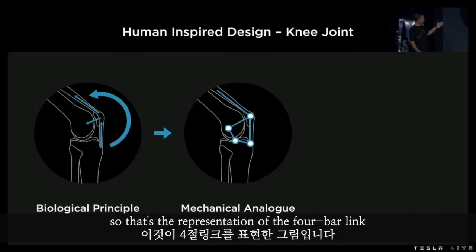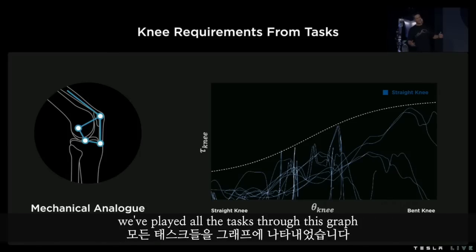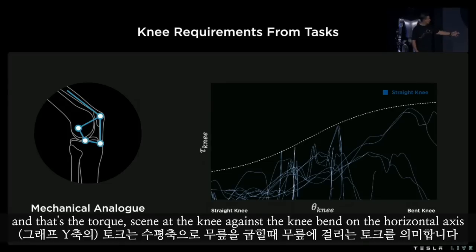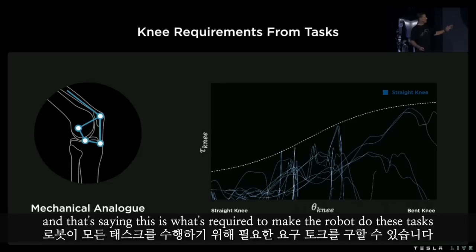So that's a representation. The 4-bar link is obviously not physically a 4-bar link. As I said, the characteristics are similar. But me bending down, that's not very scientific. Let's be a bit more scientific. We've played all the tasks through this graph. And this is showing picking things up, walking, squatting, the tasks I said we did on the stress. And that's the torque seen at the knee against the knee bend on the horizontal axis. This is showing the requirement for the knee to do all these tasks. I've then put a curve through it, surfing over the top of the peaks, and that's saying this is what's required to make the robot do these tasks.